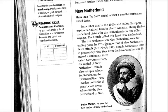In 1626, the governor of New Netherland, Peter Minuit, bought Manhattan Island in present-day New York from the Manhattese Indians. He started a settlement there called New Amsterdam, the capital of New Netherland. Minuit also set up a colony for Sweden on the Delaware River. New Sweden lasted for 17 years before it was taken over by New Netherland in 1655.